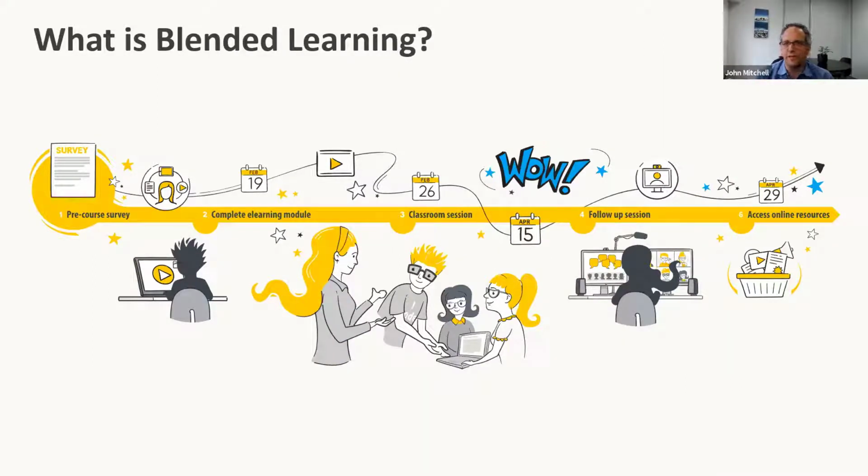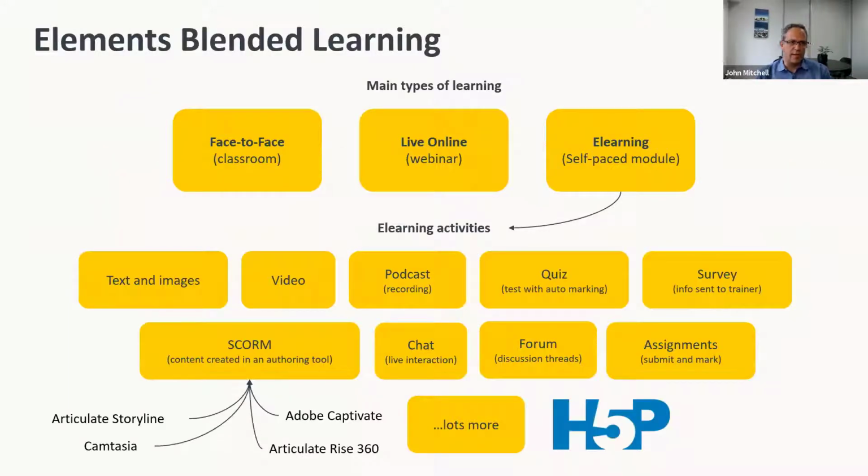What is blended learning? Hopefully you've already got a bit of a background on what it is, but in summary, it's a course that's made up of multiple activities. It's a learning journey as opposed to a single one-off workshop session. The 3 main activities are face-to-face, obviously a classroom session. So blended always has a classroom or live online interactive component blended around e-learning.